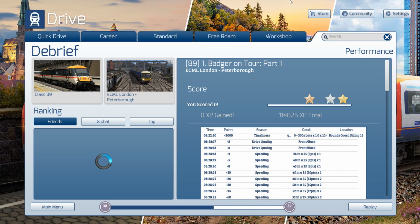So, I'm going to let you guys make a decision. I can't really comment on the physics of the thing. It doesn't feel that bad, to be honest. Hook it up to rated coaches, and it would probably be quite nice to drive. I will have to do a run up the East Coast Main Line at some point, just to get a feel for what the thing's actually capable of.